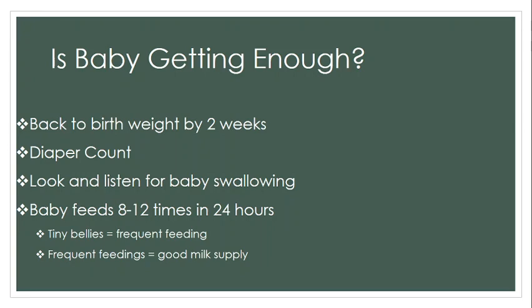The other way that we tell is by diaper count. What goes in must come out. If baby is getting enough food in their bellies, they are going to be having lots of wet and dirty diapers. We look to see on day 1 at least 1 wet diaper and 1 dirty diaper. And then by day 4 or 5, about 6 to 8 wet diapers and about 4 poopy diapers.